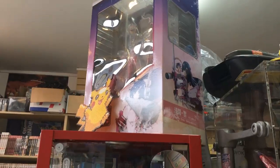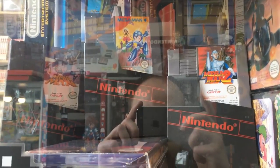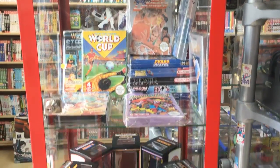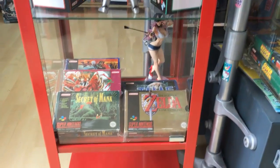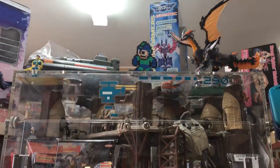So over here, and we have some more cabinets. This is the middle section of the shop. We have some Nintendo stuff here. I just had to zoom in to these Mega Man NES games. That's awesome to see those. Pretty rare, pretty hard to find. Some more NES stuff and some figures down there. Some Super Nintendo box games. Secrets of Mana and The Legend of Zelda for the Super Nintendo.